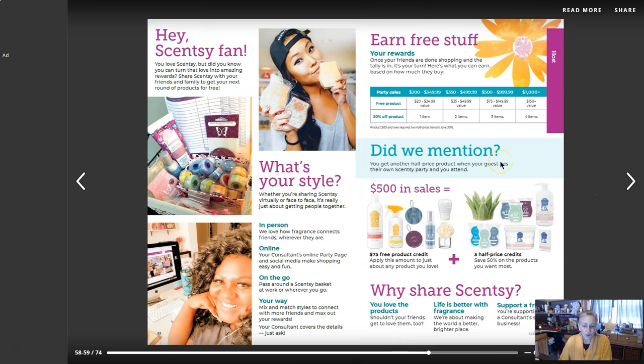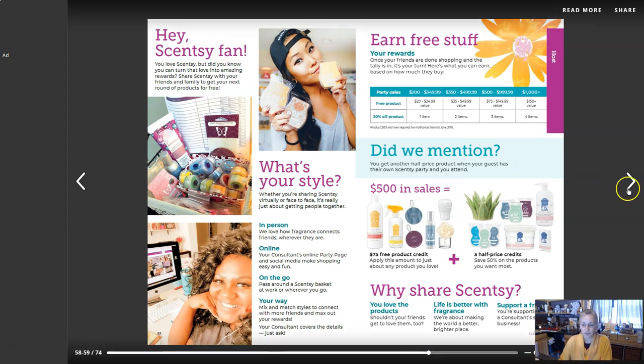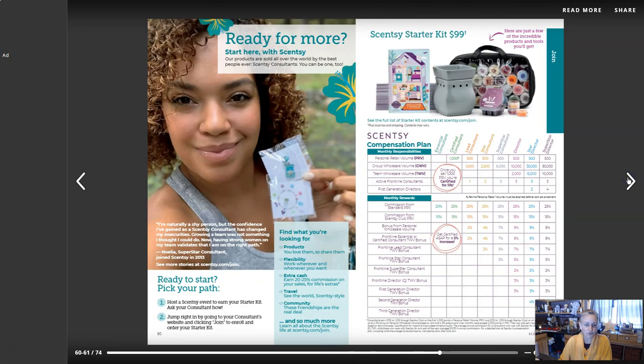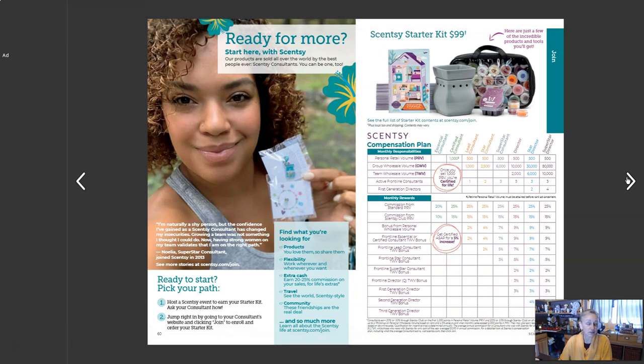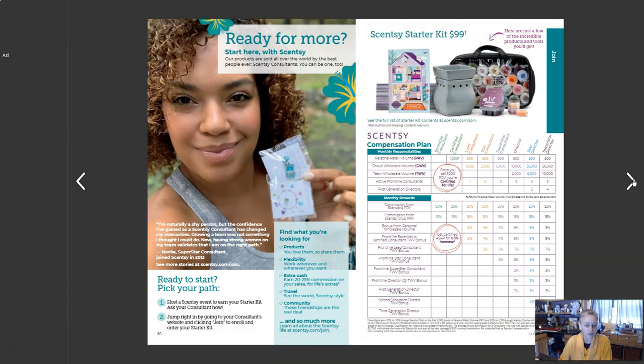Okay, so remember that we always have our bundle and saves, but if you want to save even more and get free product, the best way to do that is to host a party. If you want to do that, let me know. I can help you get some free and half price items. All right. Pretty straightforward. Also, if you want to become a consultant and get even more stuff, you can become a consultant for only $99 and you get all of what's in the kit. It's a pretty extensive kit. You're going to get more than what you see there, actually. A lot more.